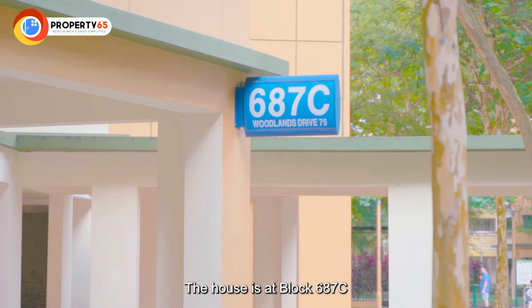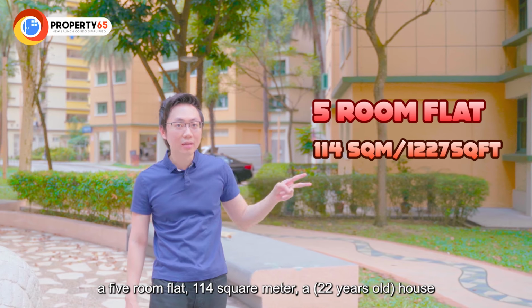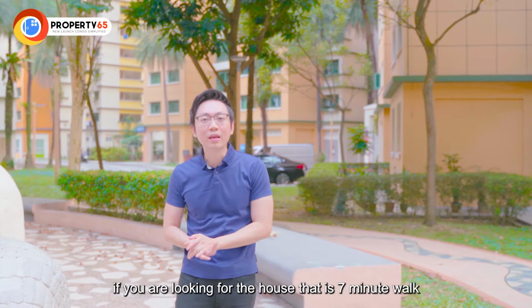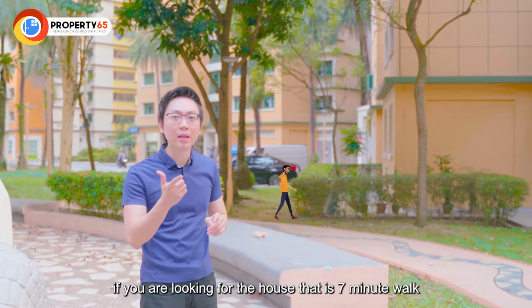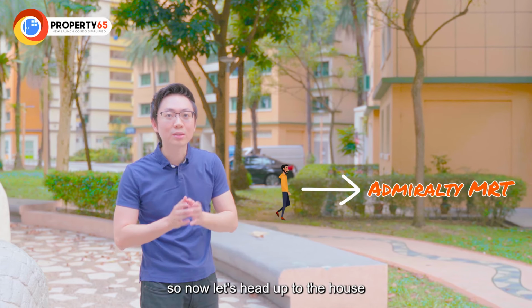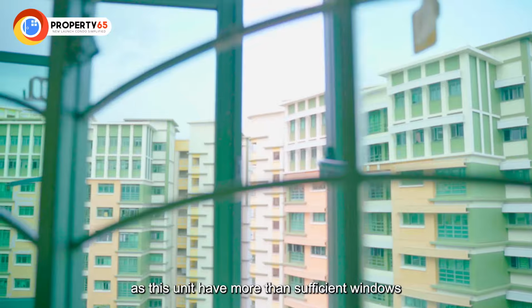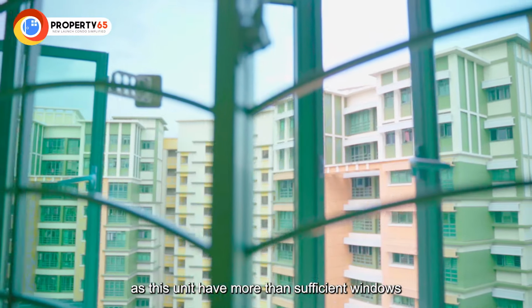The house is at Block 687C, a 5-room flat, 114 square meter, a 20-year-old house. And if you're looking for a house that is a 7-minute walk to Admiralty MRT, do stay with us for this home tour. So now, let's head up to the house. You'll get maximum brightness and ventilation as this unit has more than sufficient windows in the house.